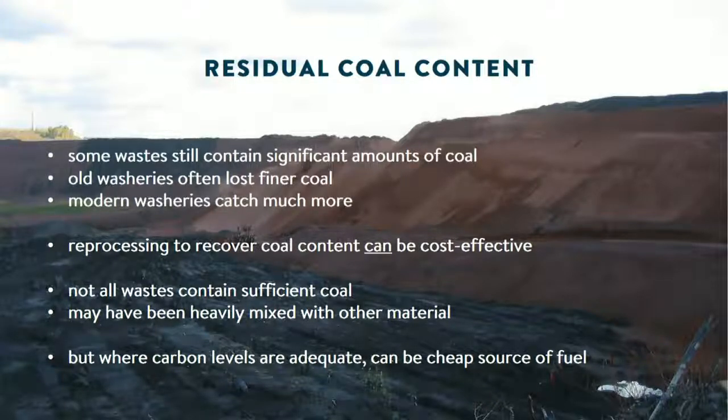But of course, it's not always straightforward. For a start, not all dumped material will contain enough coal to make its recovery economically viable. As we've mentioned, modern washeries have got a lot better at trapping much of the coal that was previously lost, so there might simply not be enough left. In other situations, dumped wastes may have been diluted or mixed with other materials, in which case they might have been too heavily diluted or contaminated to make coal recovery a practical proposition. But of course, where enough coal remains, and the particular set of circumstances work out, it can be a practical proposition to recover this to provide a low-cost source of energy.